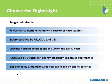First, find out who is using the light. Ask for references. You'll definitely also want to make sure that the light is suitable for the rigors of greenhouse usage. For example, does the light support industrial voltages like 400 or 480 volts? Is it weatherized? Is it suitable for damp locations? You'll also want to ask the manufacturer to back up their performance and longevity claims.